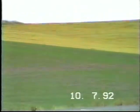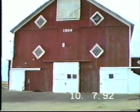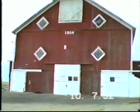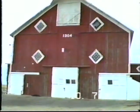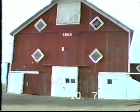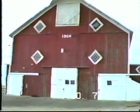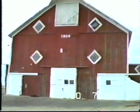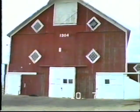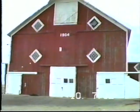Barn there where it says 1904, that was the year that this barn was built, and the double doors down on the lower level, of course, is where they used to drive the teams in, as I mentioned before, to unhitch. On each side of those double doors were single stalls for the horses, so they could keep the horses on each side.